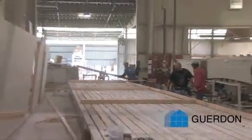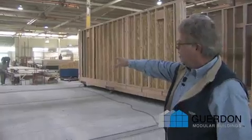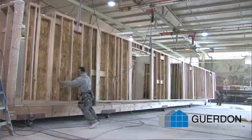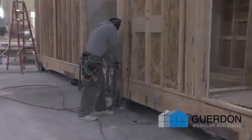And this next area is where our long walls will be set. These are our main structured walls on the long side. So all those are built, they're picked up with these hoists, they're carried across and set onto the box and attached to the interior walls and the floors.